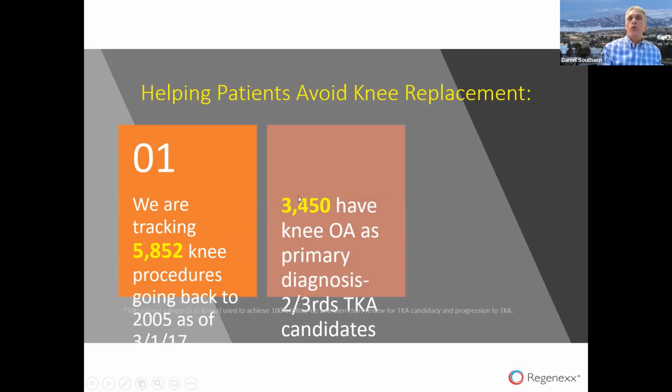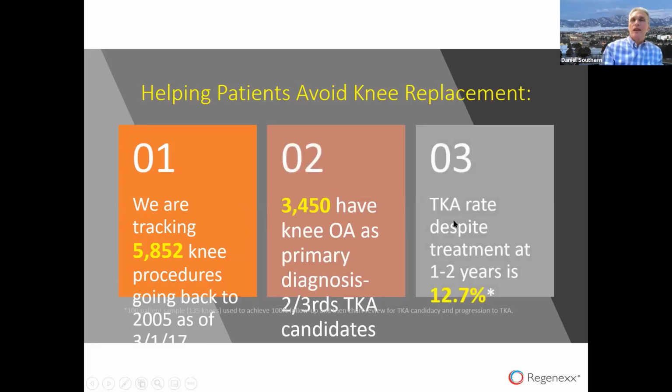All of these people underwent bone marrow procedures, in other words, stem cell procedures. And of these, the rate of people after 2 years after doing a stem cell procedure who were not happy with what we had done, who went on to have their joint replaced, was 12.7%. Another way to put that is that 87 out of every 100 people we treated were happy enough 2 years out after a stem cell procedure that they did not have a total joint replacement.